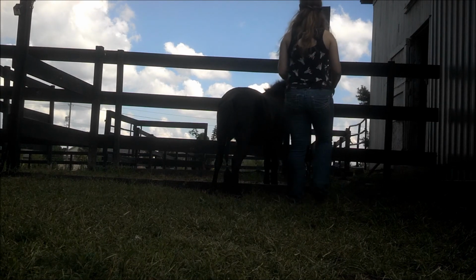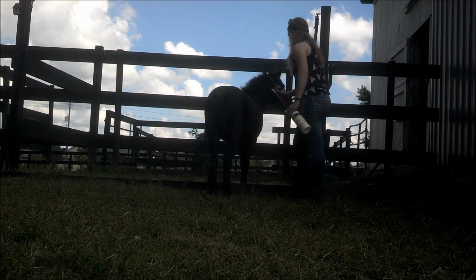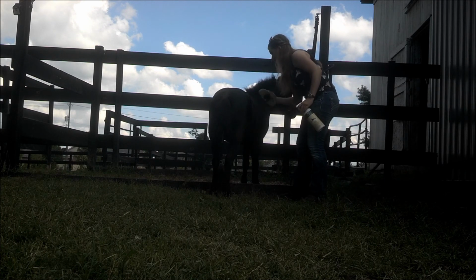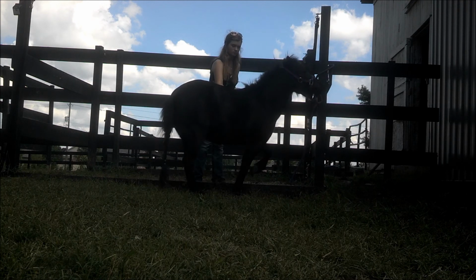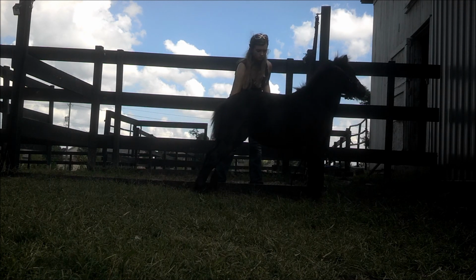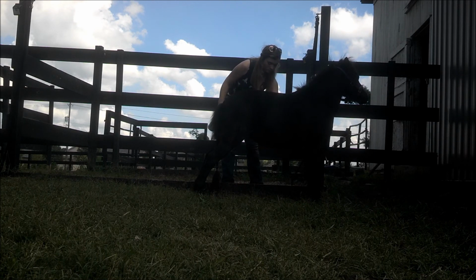Gonna start with the grooming and the body spray. Much better today. She shies off of it a little bit, but she doesn't do any major blow-ups, barely moves her feet. She's a little more dominant to the right side than she is to the left side, but she still does pretty good on the left side as well.